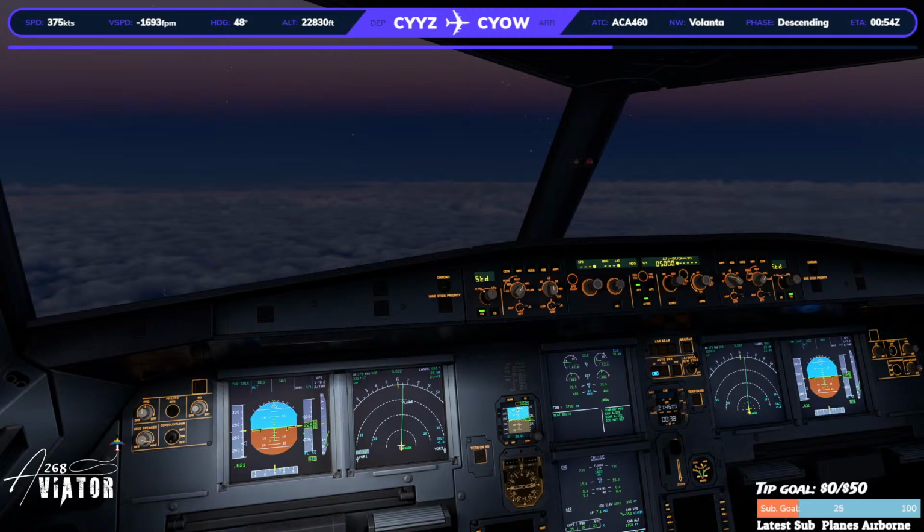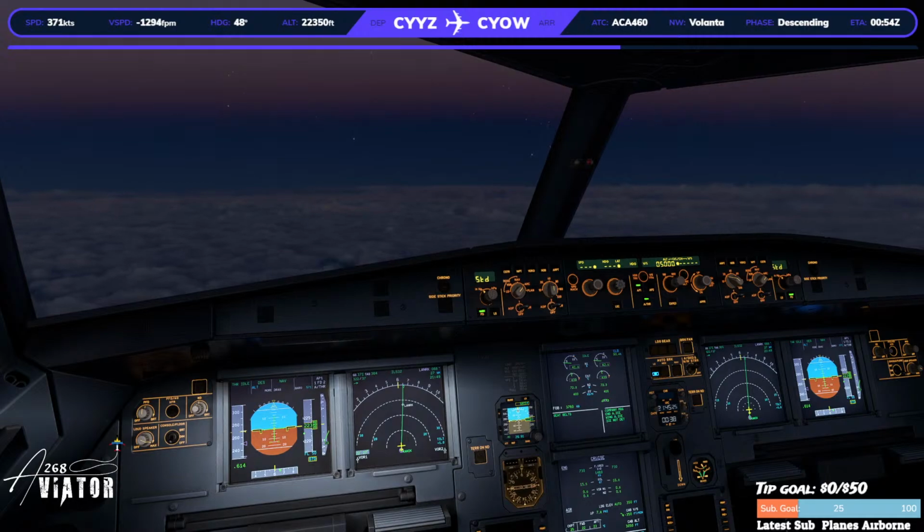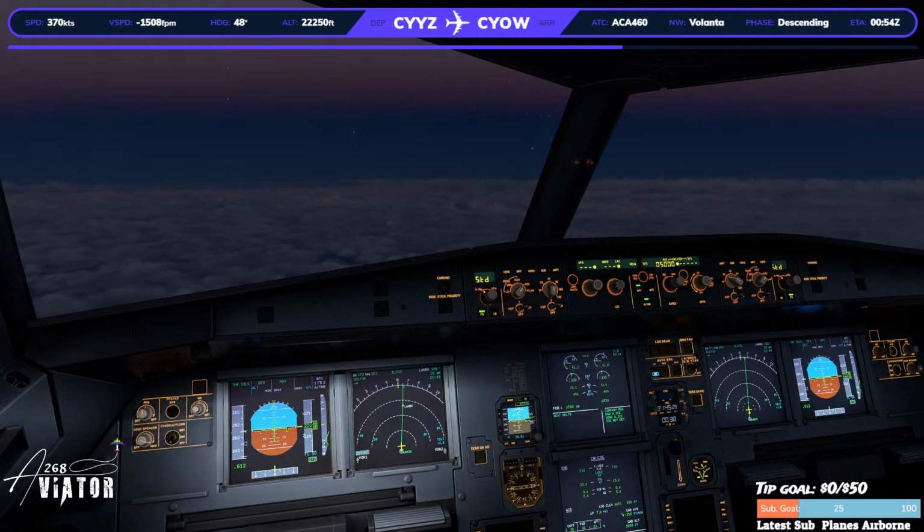But that's kind of weird that we're flying within the center airspace, but he's not taking care of us. Oh well. We can handle it without him. That's fine. There's some traffic that's departing Ottawa. Air Canada 459 heading over to Toronto.